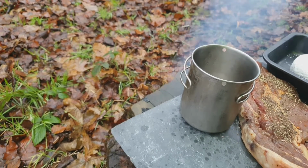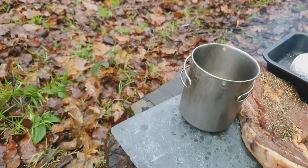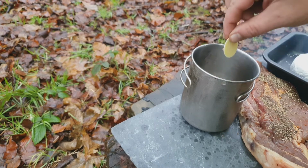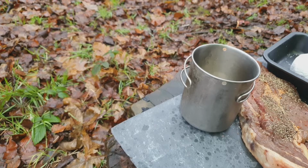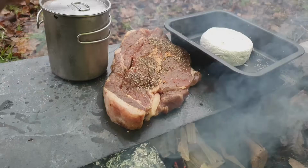So first of all, I've just got a dribble of water in the bottom, and I'm just going to melt some white chocolate buttons in the bottom. That should be enough. Let them melt, and then I'm going to add some more water and some hot chocolate.